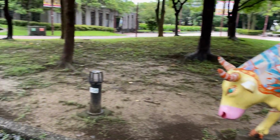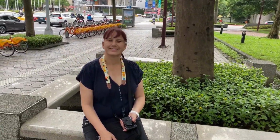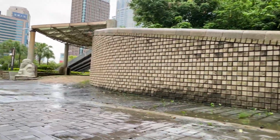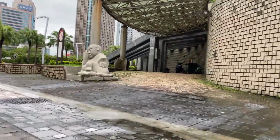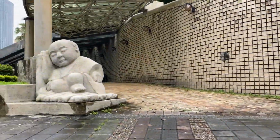Jen taking a break. We're just heading back over. There's a few more photos Jen wants to get over here, and we'll see what else we can find.